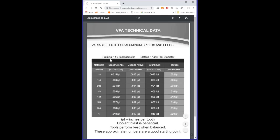And so, like pretty much every catalog tooling table you'll ever see, it gives you ranges of numbers, right? If we want to cut aluminum, it's 200 to 2,000 SFM. And how do you know where in the range you want to go? Some tables will give you a range on the chip load or inches per tooth, or they can give you these little rules, or they do both.